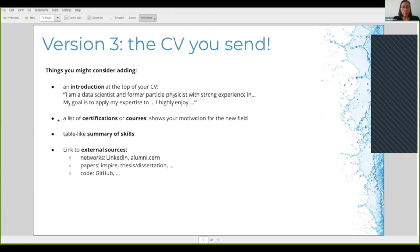You could add a table or summary of skills, just to make it very concise and easy to understand. And also, what's very important, that we discussed several times, a link to external resources. So for instance, your networks, LinkedIn or alumni.cern. Of course, if a recruiter wants to know a bit more, they can check these networks and see that your profile makes sense overall, and compare it to your CV.